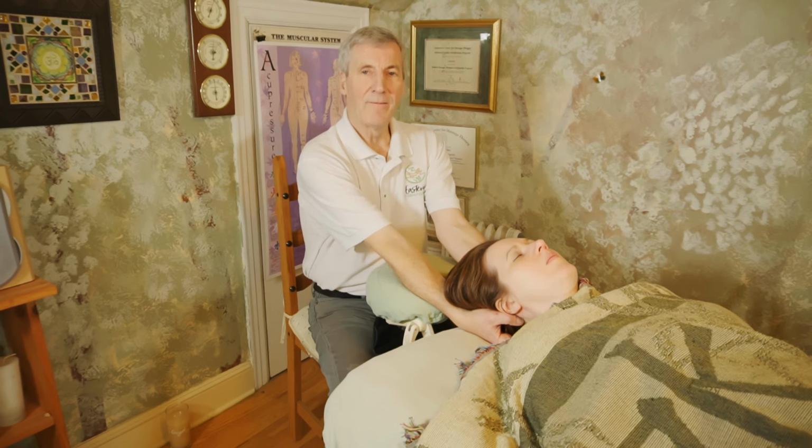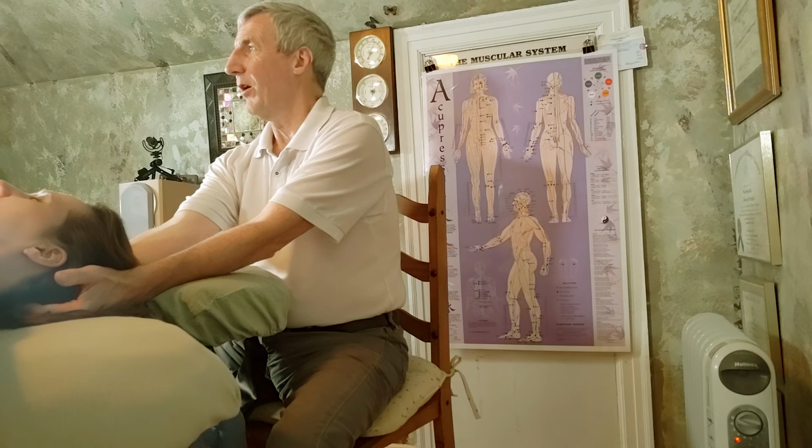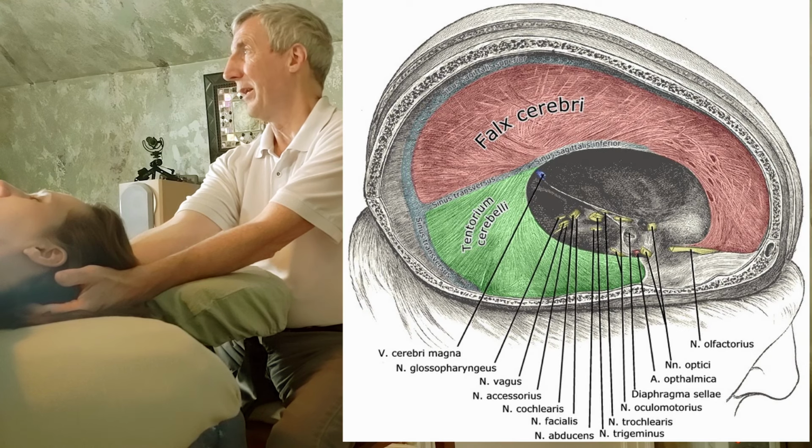So it's at this point I focus more on my little fingers, and I add more of a tug there. So now I'm getting more effect at the occiput. I'm basically pulling on the occiput, which is a difficult thing to do. The base of those structures connect across the back of the occiput. So by pulling on the occiput, I'm pulling on those structures that I've mentioned, the falx and the tentorium.